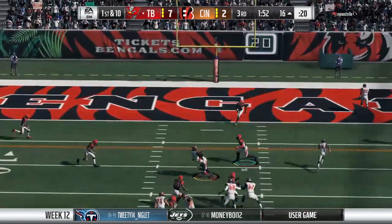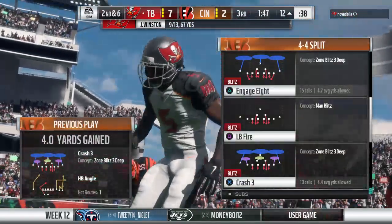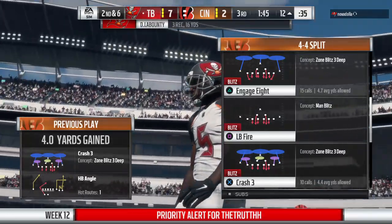Winston now to throw on first down. Now he'll dump it underneath to his running back. Complete. It's a 4-yard pickup, and it'll be second down.